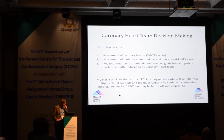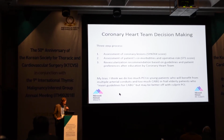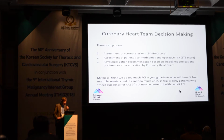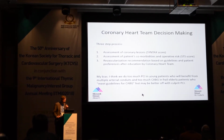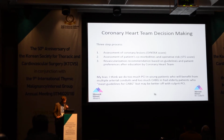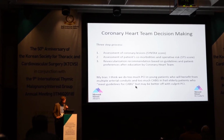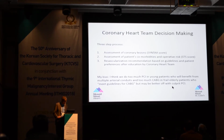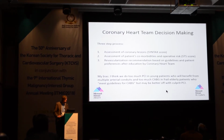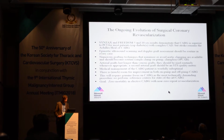My personal bias, I think we do way too much PCI in young patients who will benefit from multiple arterial conduits. And I think we do too much CABG in frail elderly patients who meet the guidelines for CABG, but frankly may be better off with an incomplete revascularization by PCI, given their various comorbidities and operative risk.